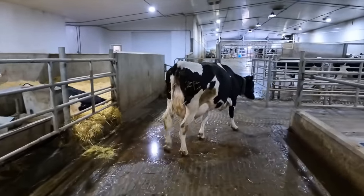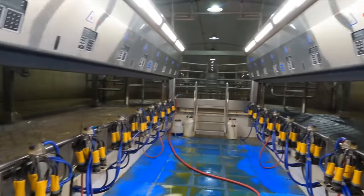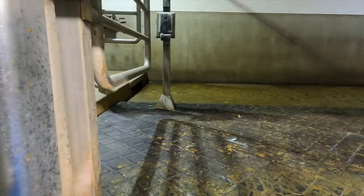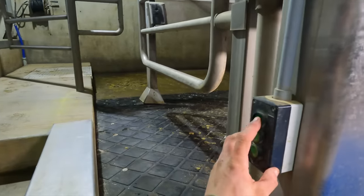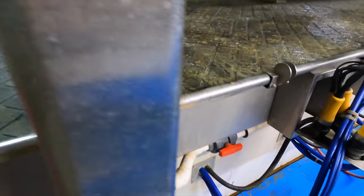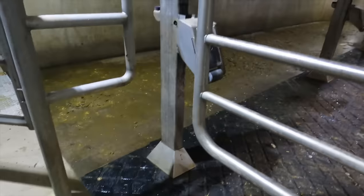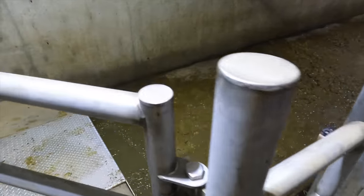Boom, just like that. Awesome, we're done milking now, which means we're gonna clean the parlor off. Gonna start out by hitting the gutter flush and the flush valves for the parlor here. This is the gutter flush. Just gonna rinse out the manure gutters.